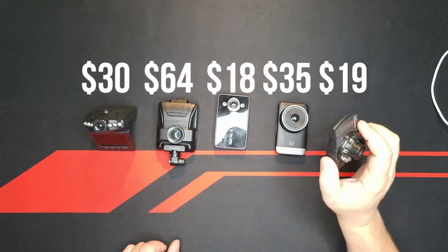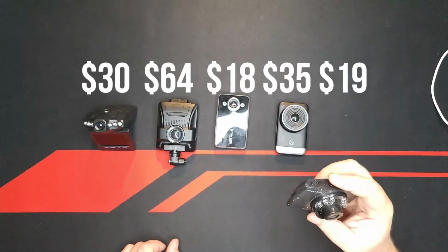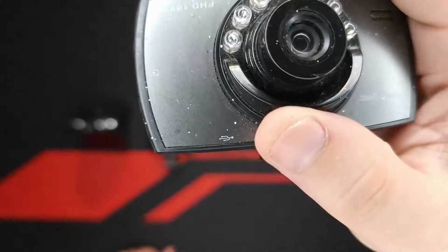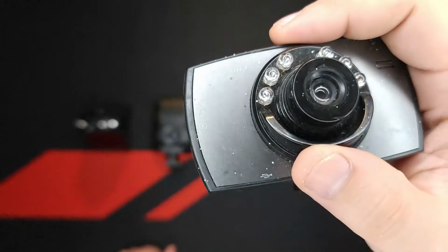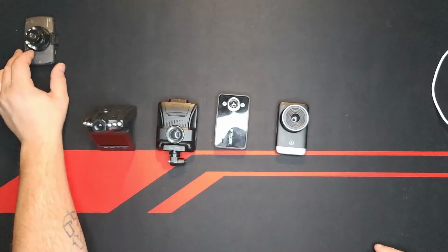Let's exclude some of them that are blatant lies. This one says Full HD 1080p. This camera does not even record in 480. Not even 480. So put it on the pile.